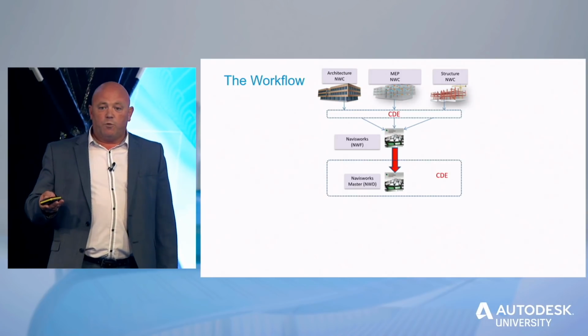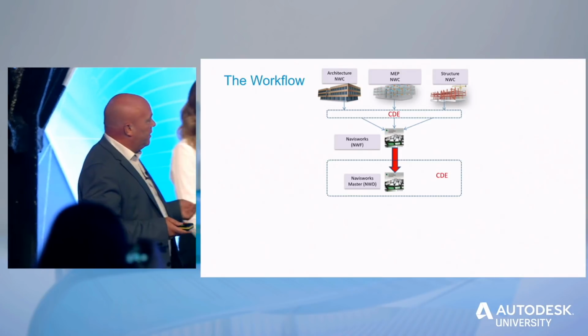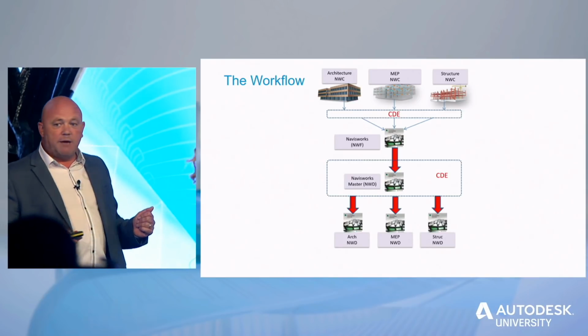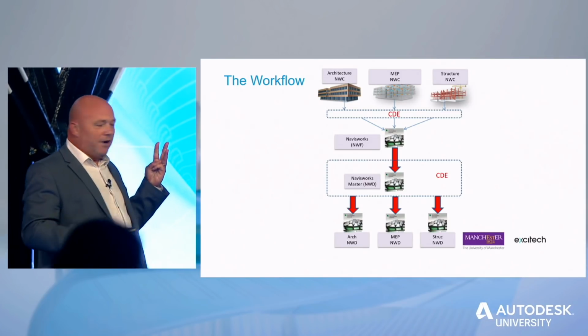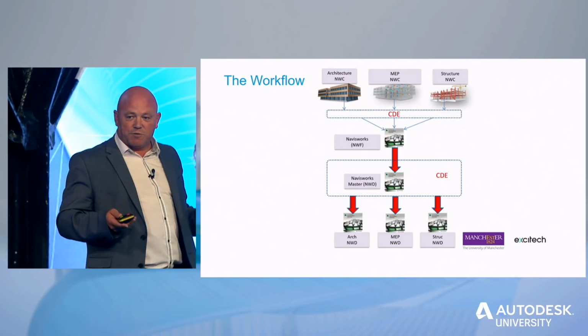Then what happens? We have to comment on it. We have to start resolving clashes. And yes, the architect downloads it. Great. They can start working on it. But also, the M&E and the structures people download it. I've now got 3 versions of this model. Oh, and then the Manchester University downloaded it, and I downloaded it. I've now got 4 versions of this model.